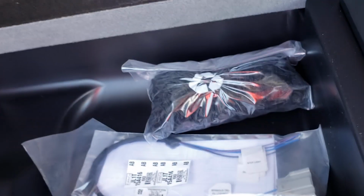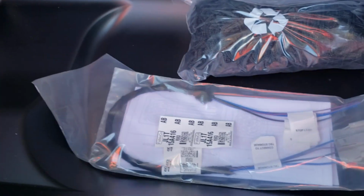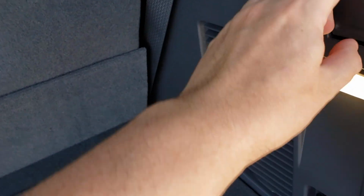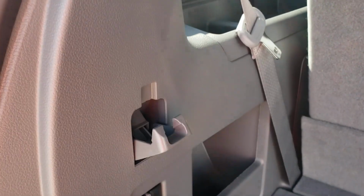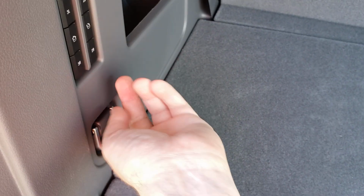You have some storage back here. You have a cargo net. You have something for, I don't know, is it towing? For towing something. And you have all your tools down here. All right, I don't want to break it. So, some bag hook. And oh, this is interesting. Another 12 volts down here. Another bag hook here. And then something to strap down.